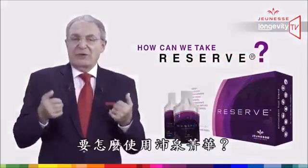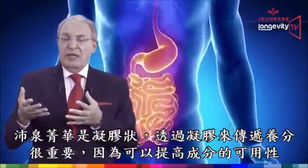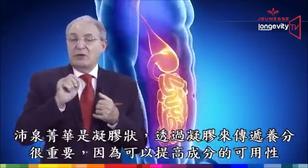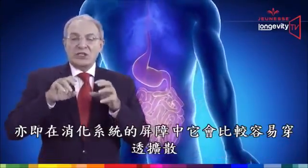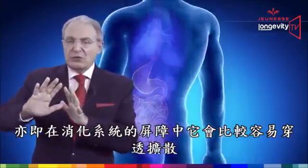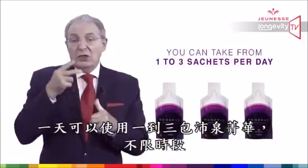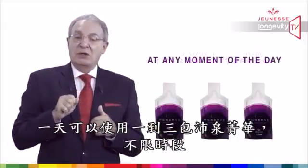How can we take Reserve? Reserve is presented in a gel form, and this gel delivery system is very important because it increases the bioavailability of our ingredient, which means better diffusion to the digestive barrier. You can take from 1 to 3 sachets a day at any moment of the day.